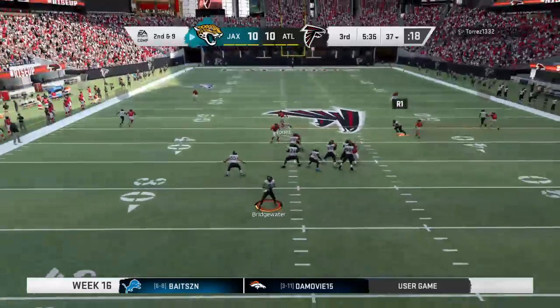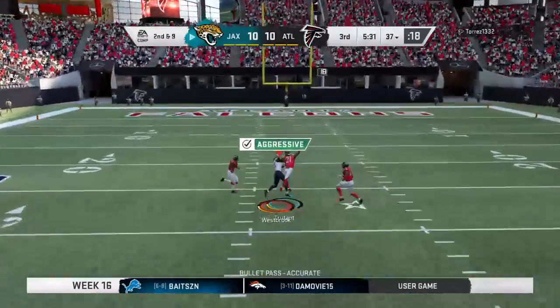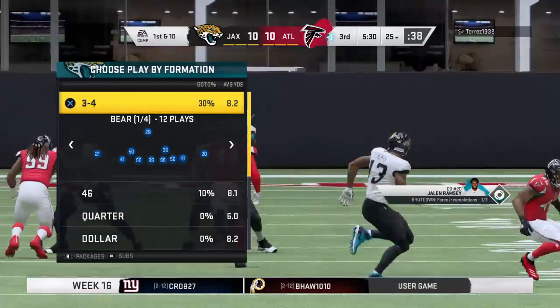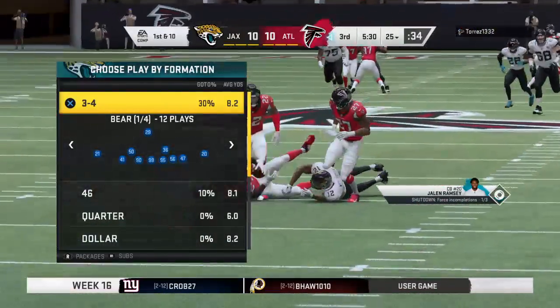They go play action. Bridgewater. He's going to fire one deep, middle of the field. Into double coverage, and it's intercepted. It's Desmond Trufant. First possession of the third quarter, an interception, so maybe a second-half tone setter.